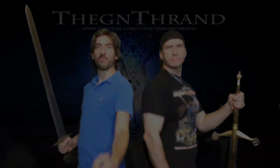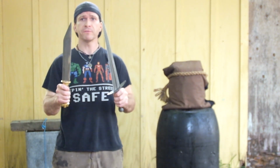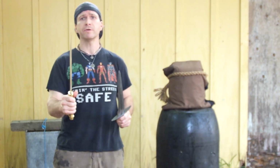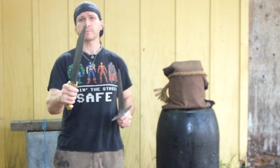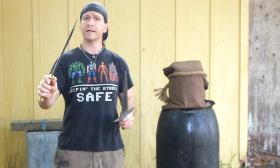Yo! Hey, Thrand here, and I'm here with two special blades, both of them from Medieval Shop. This is our Seax from Medieval Shop. It was left out of an order. I got it shipped separate because it was supposed to be a gift specifically for me. I got it, I tested it immediately.